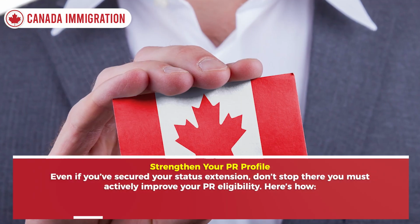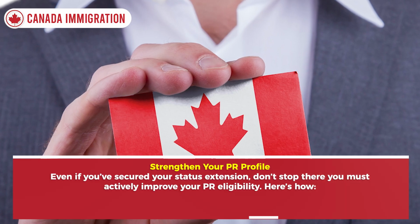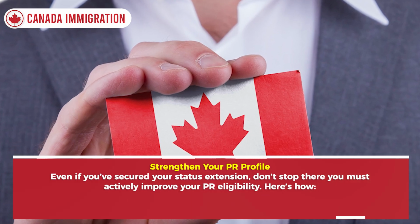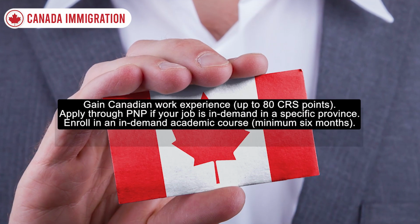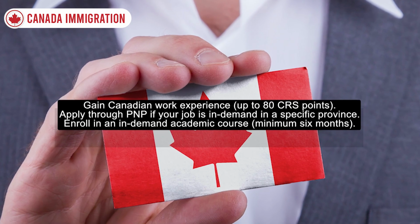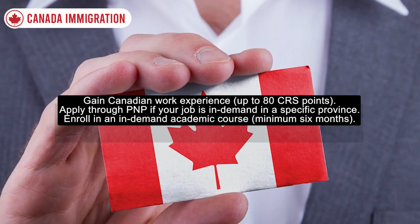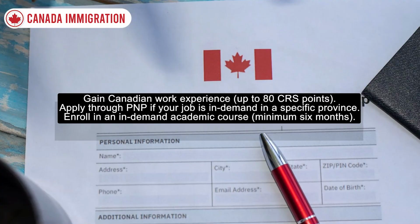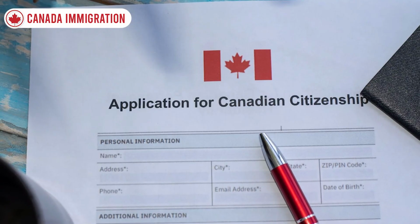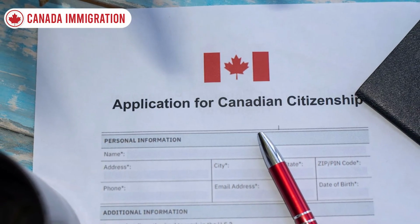Strengthen your PR profile. Even if you've secured your status extension, don't stop there. You must actively improve your PR eligibility. Here's how. Gain Canadian work experience, up to 80 CRS points. Apply through PNP if your job is in demand in a specific province. Enroll in an in-demand academic course, minimum 6 months. Improve your language skills. Aim for CLB 9 in IELTS, or take French to gain up to 50 bonus course points.